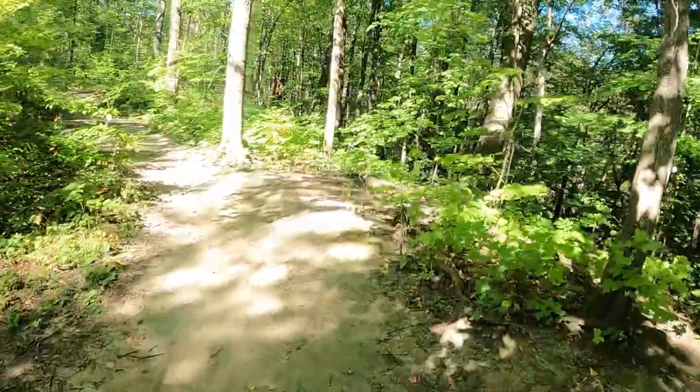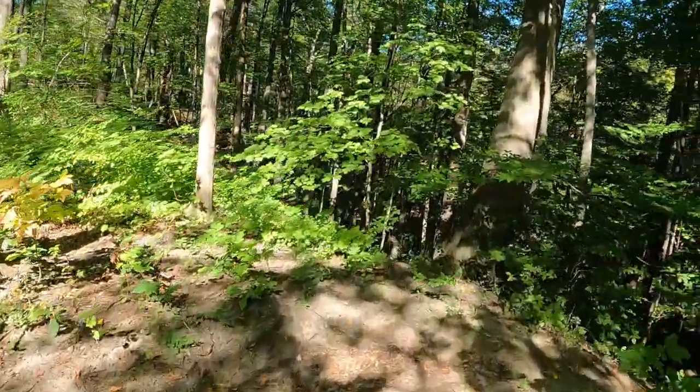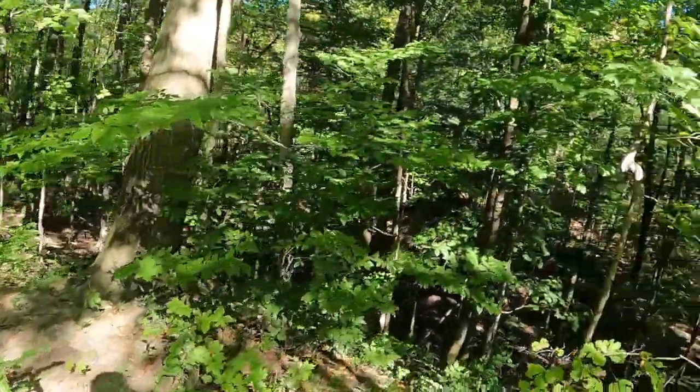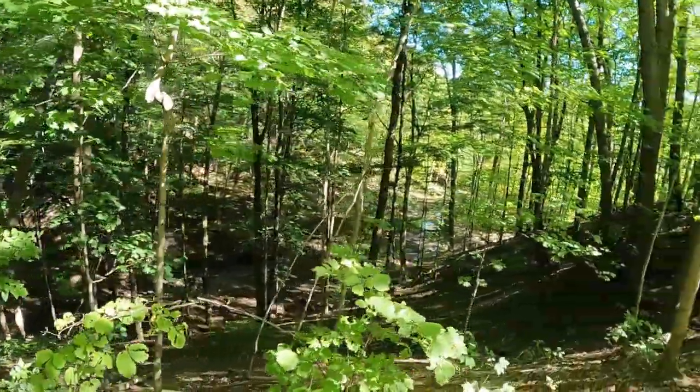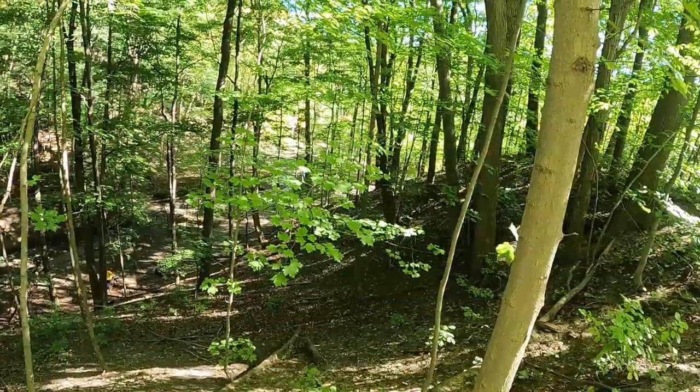So now I'm walking alongside the top of the ravine. That beautiful ravine that you saw a minute ago. And from up here, it's just a gorgeous view.